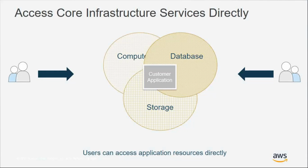Now, one of the things that you recognize with this architecture is that your viewers are accessing your application resources directly. This means that every viewer request is going to hit your origin and increase the workload that your origin has. It also exposes your origin to direct attacks from some malicious actor within the network.